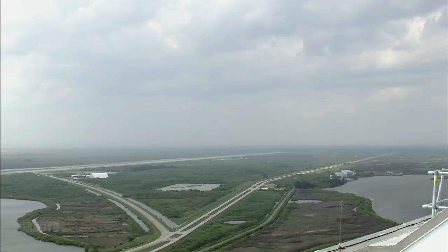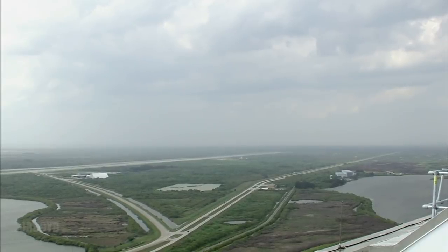11 minutes to touchdown. Communications now through the Merritt Island Tracking Station in Florida. Discovery, take TACANS, take GPS. TACANS, GPS.